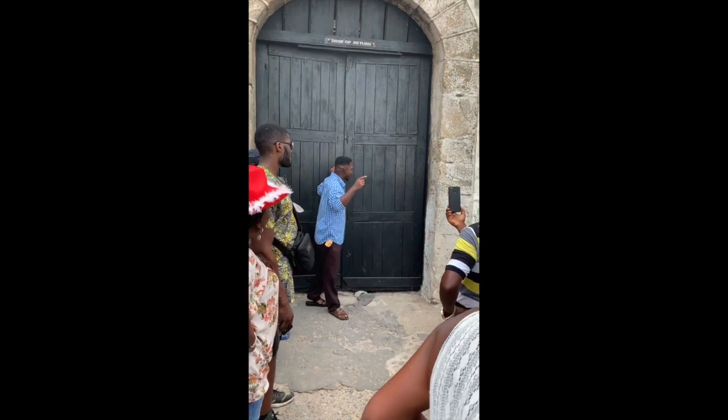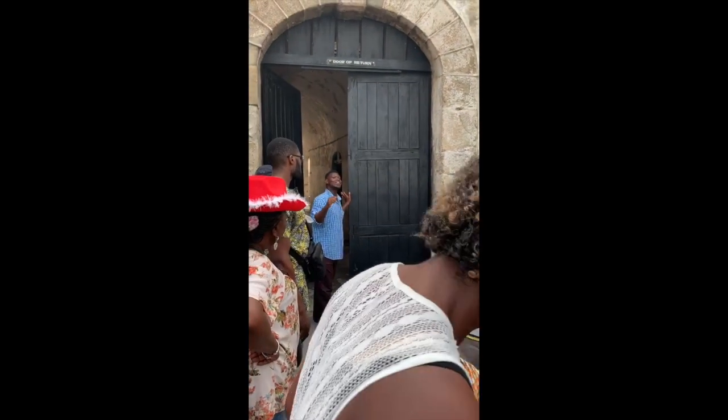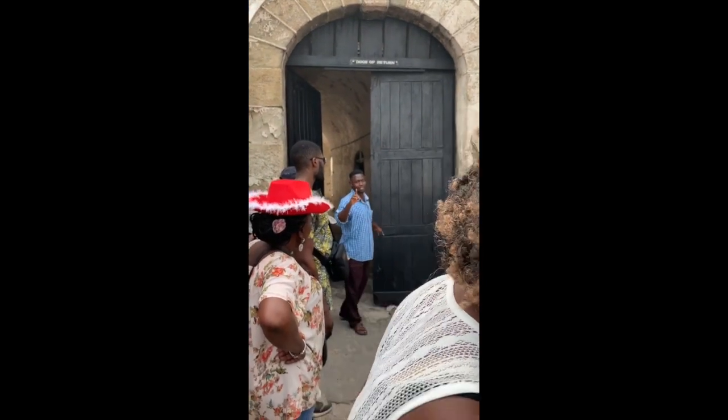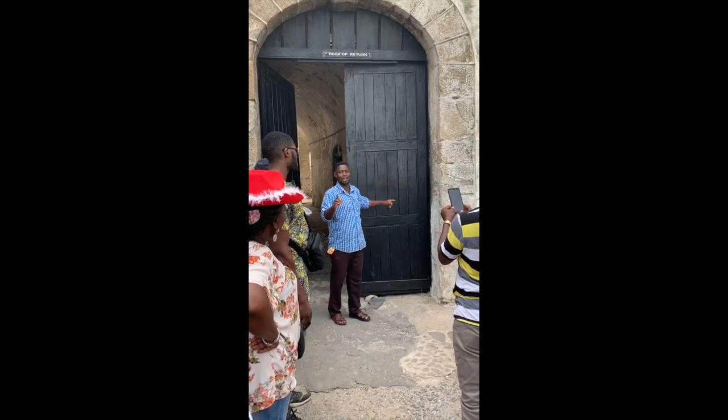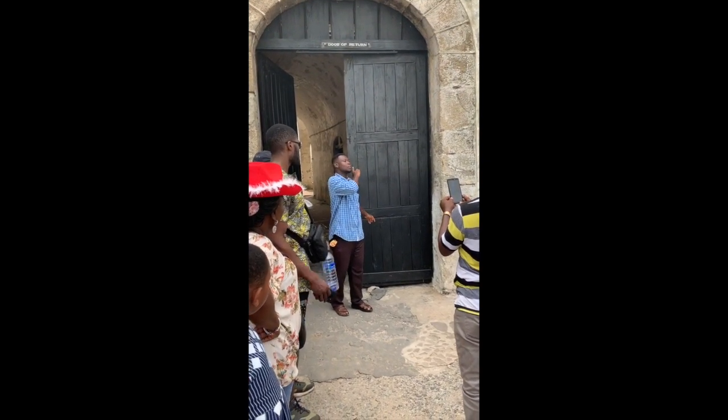We want to erase the idea of the door of no return. There is nothing like the door of no return. There is a door of return. It is for brothers and sisters in the diaspora to recognize this and then return to the motherland again. That is how come this has been pasted out here.